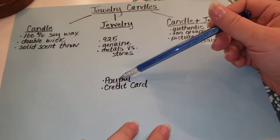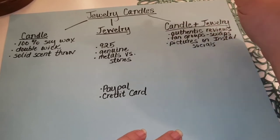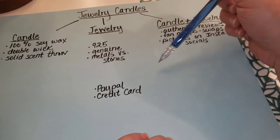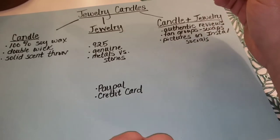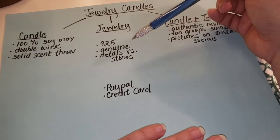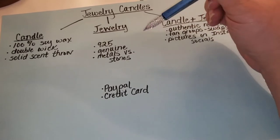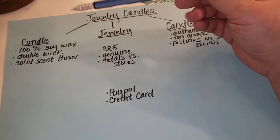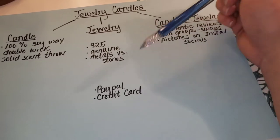And I made a little note down here for PayPal and credit card. There was a debacle back in the day when I used to review candles, and we had ordered from a company that was supposed to be amazing candle, amazing jewelry, and that candle was not cheap. I think it ended up being like $50 or $60. And something happened, some candle drama, and I can't remember if I even got the candle. I think it took her forever to send it, and the candle she did send ended up coming broken, shattered. I ended up having to go through PayPal.